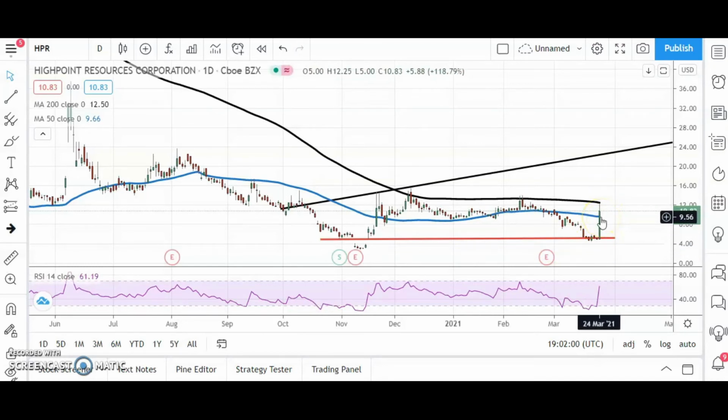Ideal scenario today is that we have an end of day close above the 50-day moving average at $9.56, which seems to be quite likely. And if we can manage that, then the target here over the next 1 to 2 months is as high as $24 at that October resistance line projection. If you're cautious on the shares, maybe you wait for a break of the 200-day moving average at $12.83. But it looks as though an end-of-day close above the 50-day line around $9.50 should be enough to deliver further upside and recovery for High Point Resources.